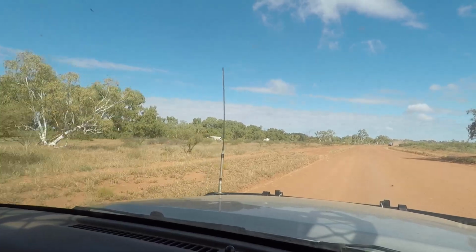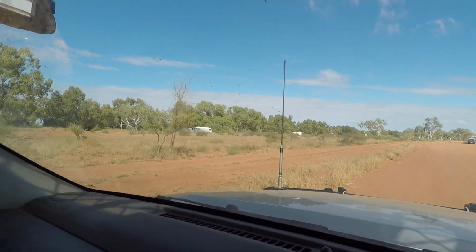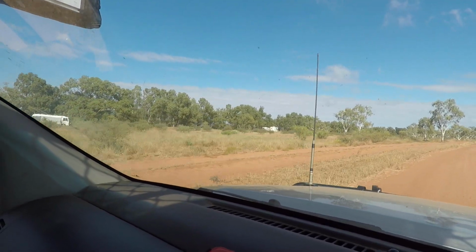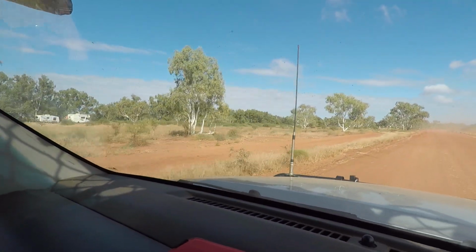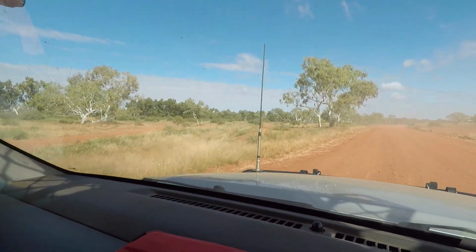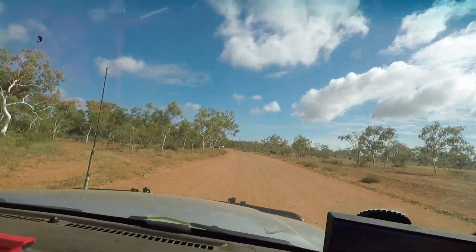It follows the Ashburton River, and there's camping grounds all the way along here, and as you can see there's quite a few campsites just along here, and I think it's just rock up. You don't book or anything, you just come out here and find a spot. The sign on the road said stray cows along the road. Well, look what we've just found.